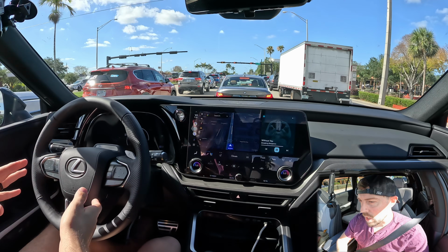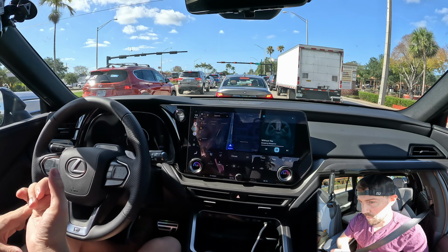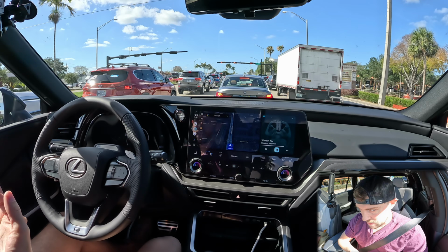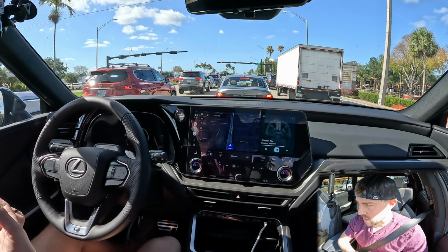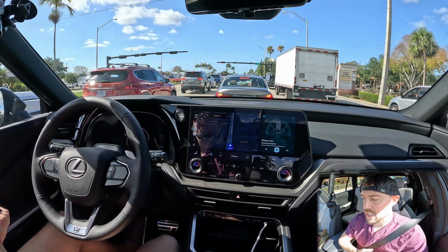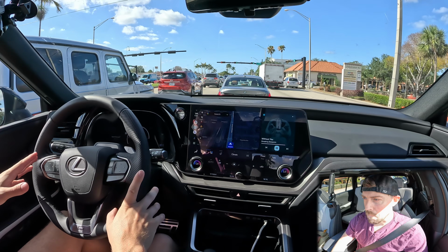What Lexus has done well here, I would say, are three things majorly: the comfort and the quietness when you drive, the powertrain and the smoothness they've nailed, and the sound system. The sound system is God tier. It's amazing, this Mark Levinson.